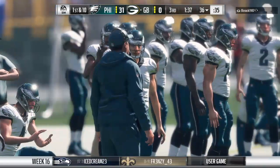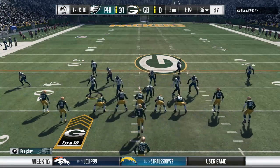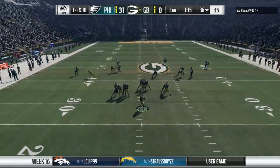We use the word relentless a lot with guys who are aggressive on the field. In this case, it really fits, doesn't it? How about his ability to break tackles and his feet never stop moving?